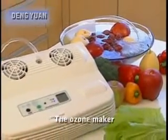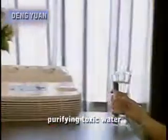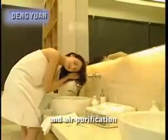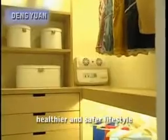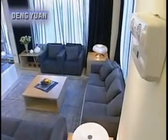The ozone maker has 6 major functions: cleaning fruits and vegetables, purifying toxic water, whitening and vitalizing the skin, improving hair quality through oxygenation, killing germs, removing odors, preventing mold and air purification. With its super strength and negatively charged ions, it offers you a fresher, healthier and safer lifestyle and gives a powerful detoxification effect.